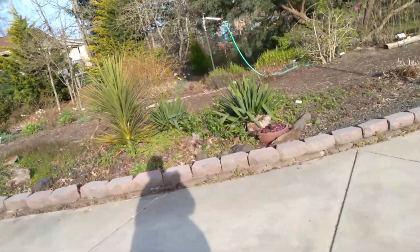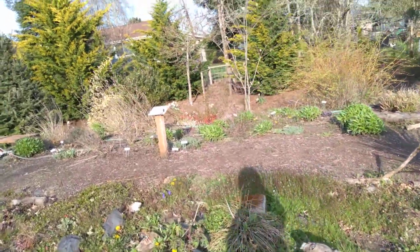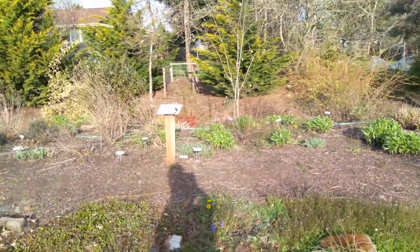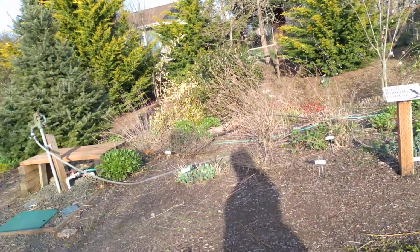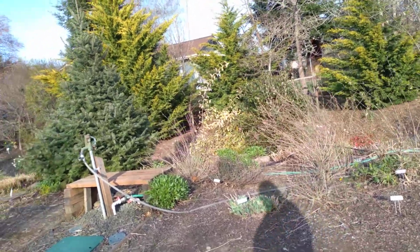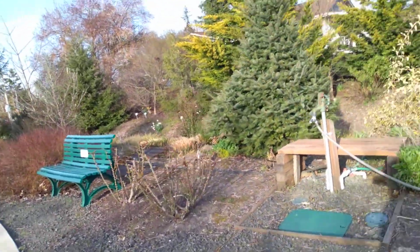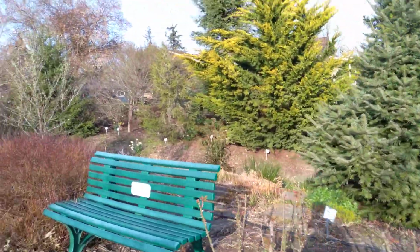And back to the car we go. Oh, look at the flowers in there. Bee and butterfly garden. Stay here. Hi. You can't go with the big doggy. Come on. He's trying to follow the big dog.